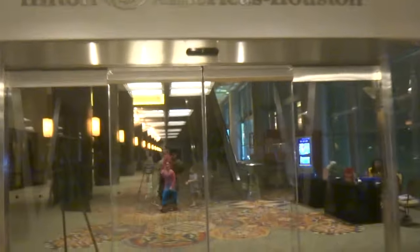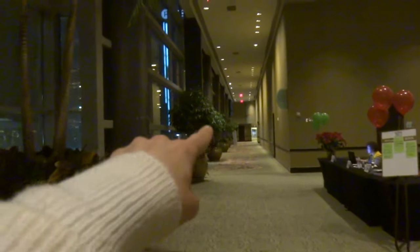Here we are back in the Hilton Hotel. Yeah, there's people right there, so I'm gonna face the camera away from them. Those are the lobby elevators we just came up on. And that goes over there, that goes to the parking garage.